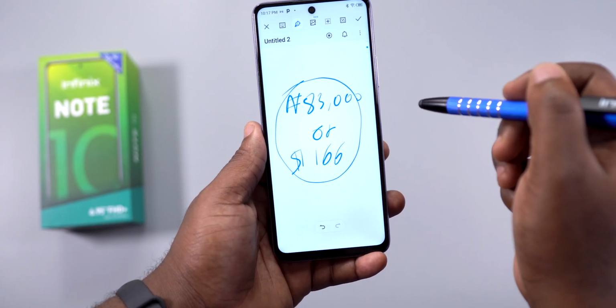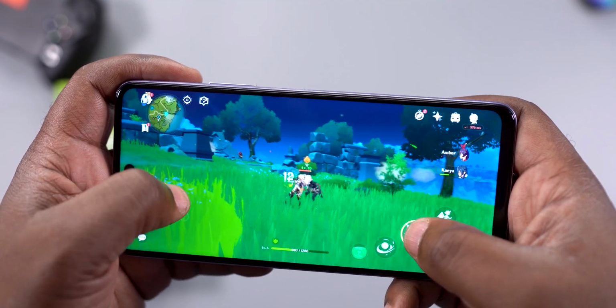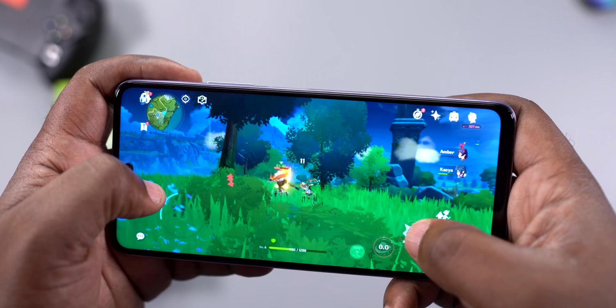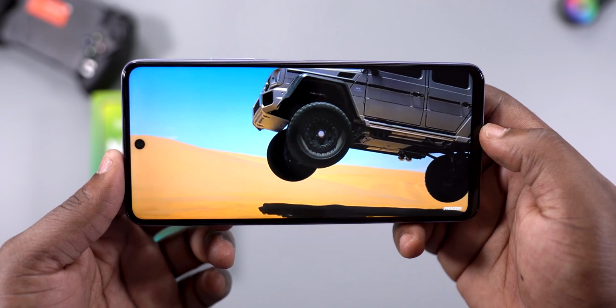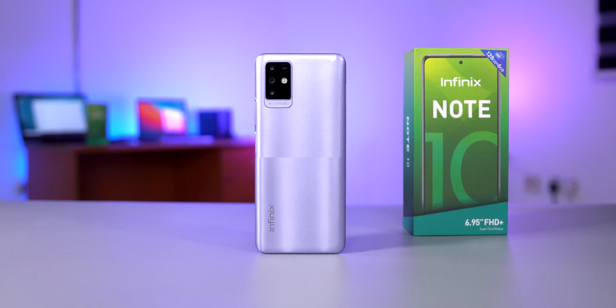capable MediaTek Helio G85 processor. The build quality is good. The display is a 1080p IPS LCD panel, which is what you tend to get around smartphones around this price range, but the lack of a high refresh rate and a high touch sampling rate is a bummer, especially for gamers. The cameras are okay and the battery life on this device is good. So guys, this is my review of the Infinix Note 10.